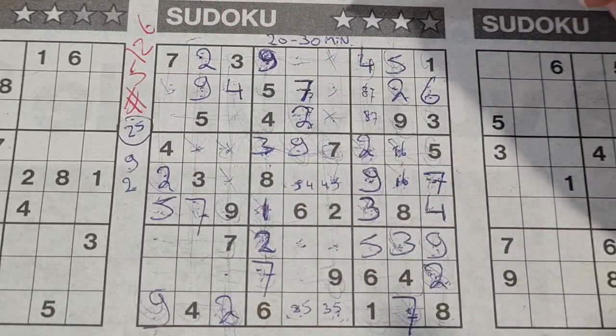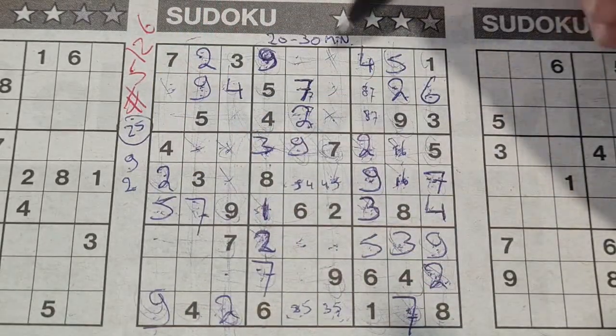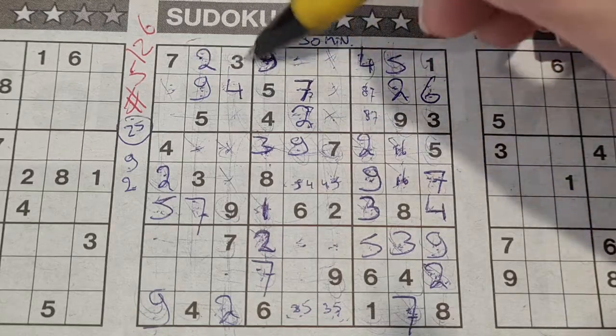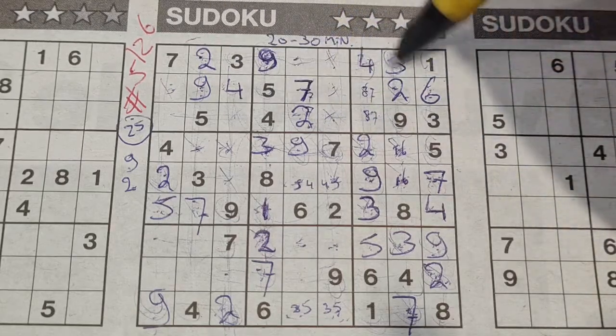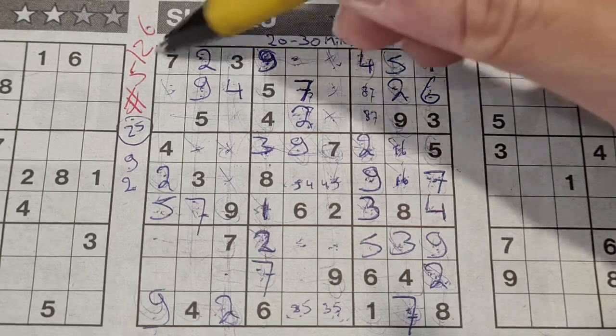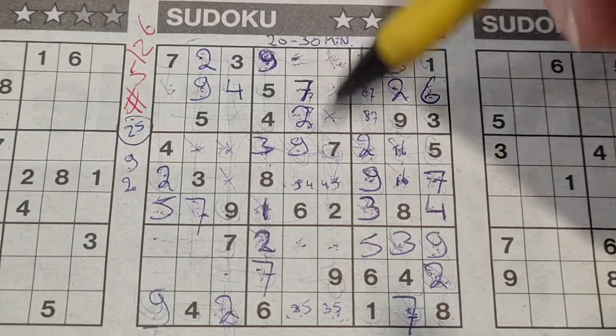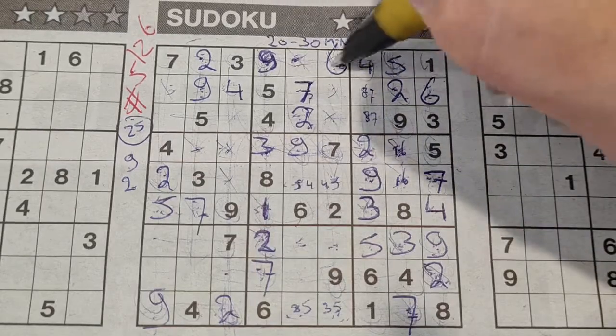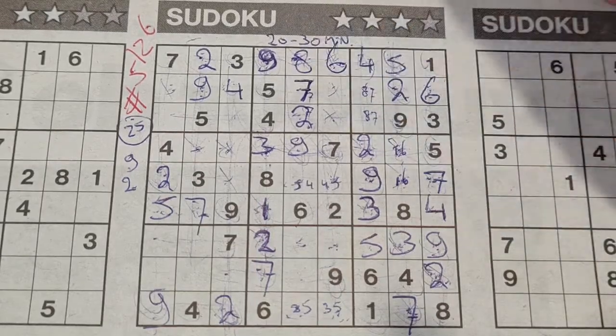Digit number 2. Well, we have 2 missing numbers now in the first row for the numbers. The 1, the 2, the 3, 4, 5, 6 is missing. 7 and 8 is missing. 6 and 8, 6 and 8. We have a 6 in this column, middle column, so no 6 there. 6 should be here and 8 goes there.